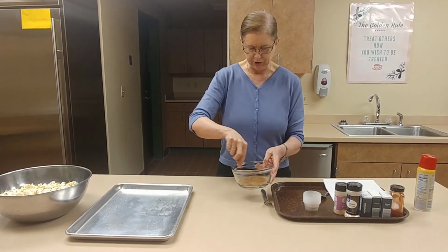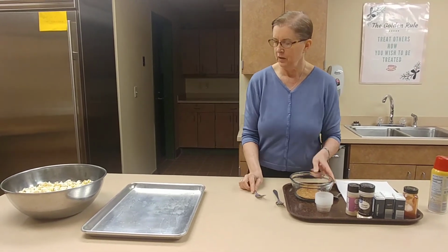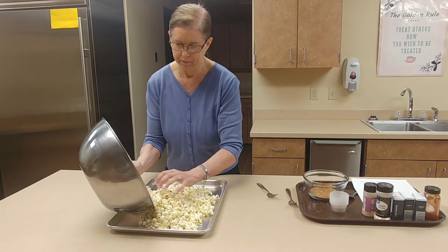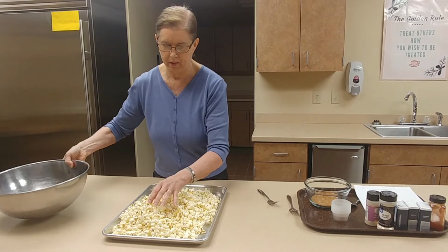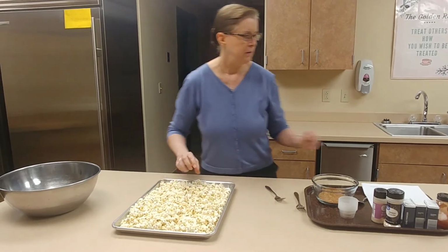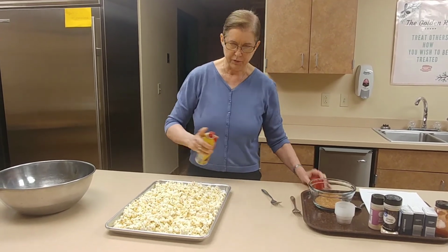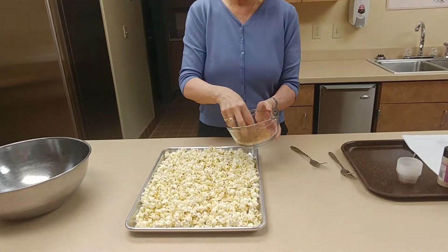We can really smell the cumin in this one. Okay, let's set this aside for just a second. Again, we're going to put our popcorn on a pan so that we can more evenly distribute our popcorn spice. And again, clean hands. We have our spray. Cut a few of those calories. That also helps the spices stay on the popcorn.